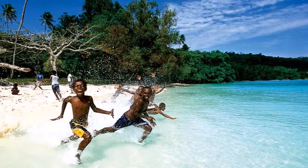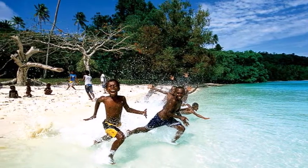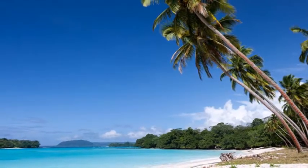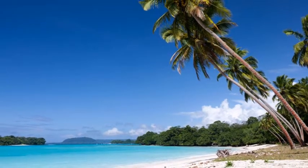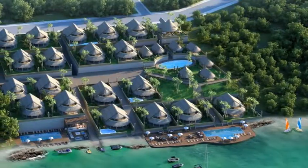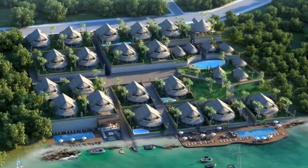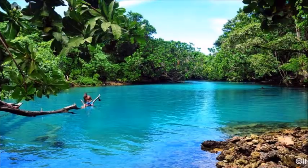Go ziplining. The Vanuatu Jungle Zipline will give you an adrenaline rush as you reach speeds of over 100 miles/hour on one of their 6 lines. Cross suspension bridges over an 80-meter canyon, and give yourself a thrill. Prices start at 9,500 VUV for adults and 4,000 VUV for kids.